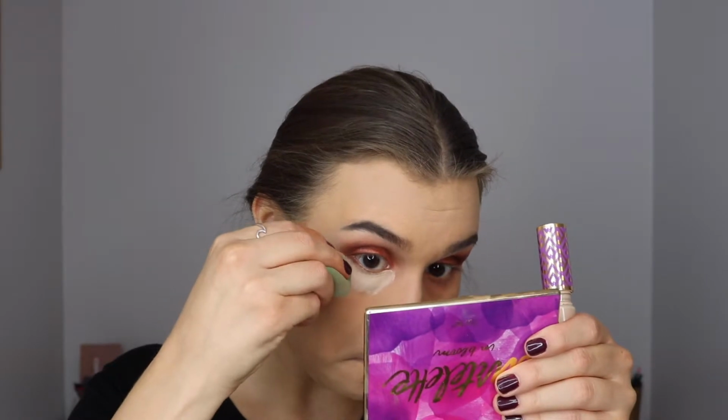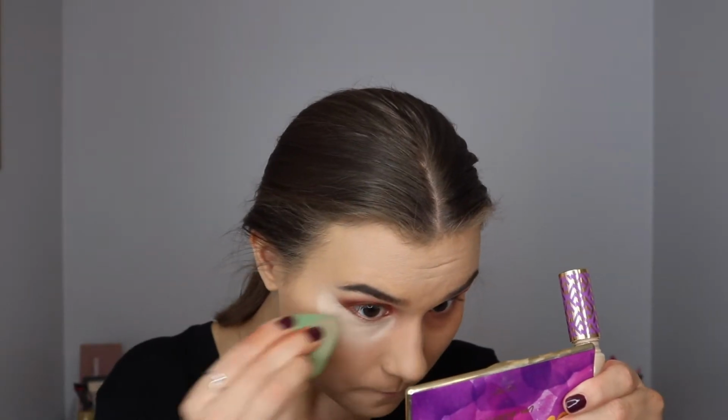So, sorry if this looks really weird. Like, do you see that? It looks like I got a full night's sleep. This is amazing. Now this does look a little ridiculous. I am gonna go in and set it, and once I set it, it won't look so dramatic. This does look kind of weird right now, doesn't it? Ugh, how ridiculous it looked with just the concealer, and now it's like, oh.